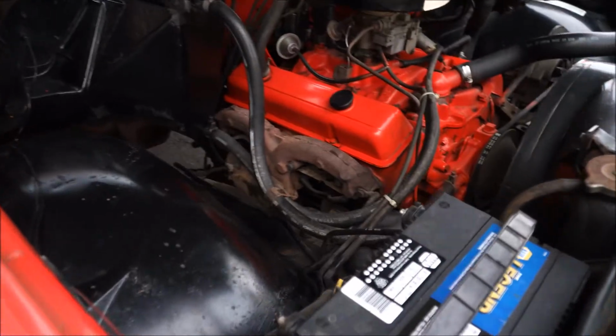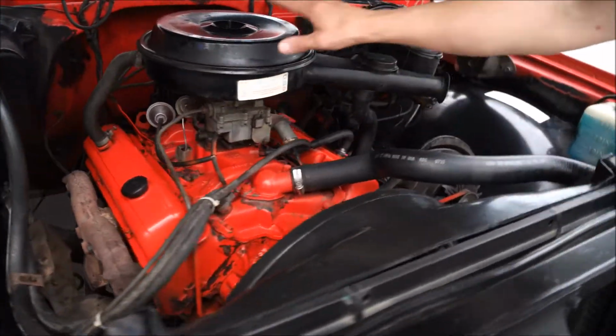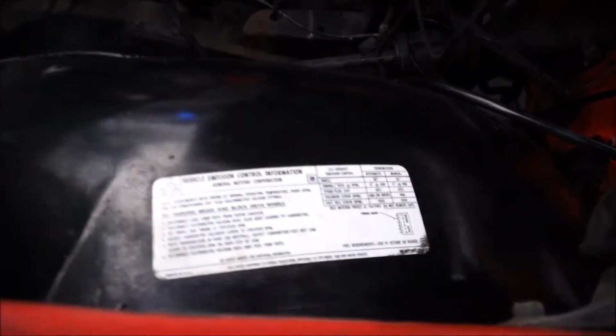This is the original motor. This is a matching numbers truck. Nothing has been changed out in this truck. You even got the original tags on the air filter container there. Original tags right here on the fender, inner fender of the left driver's side. So this truck is ready to go.